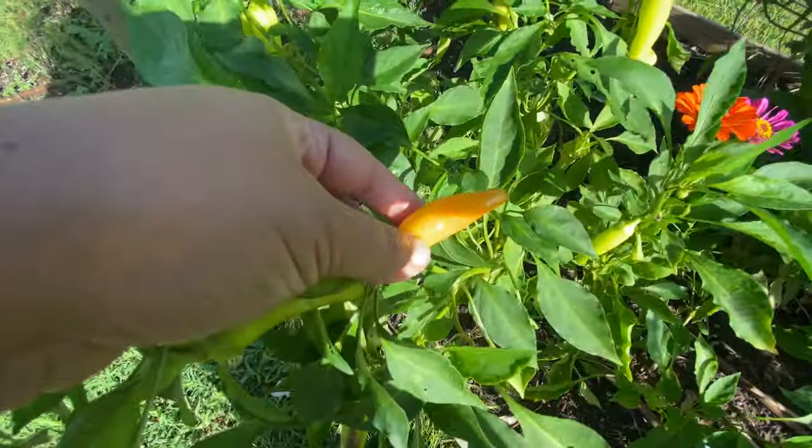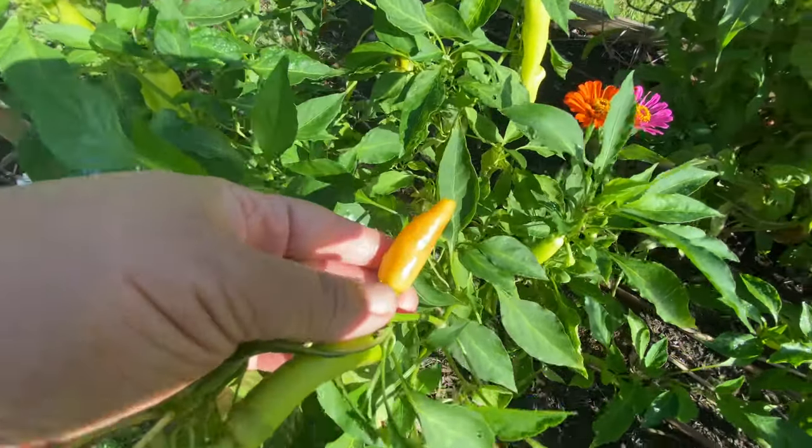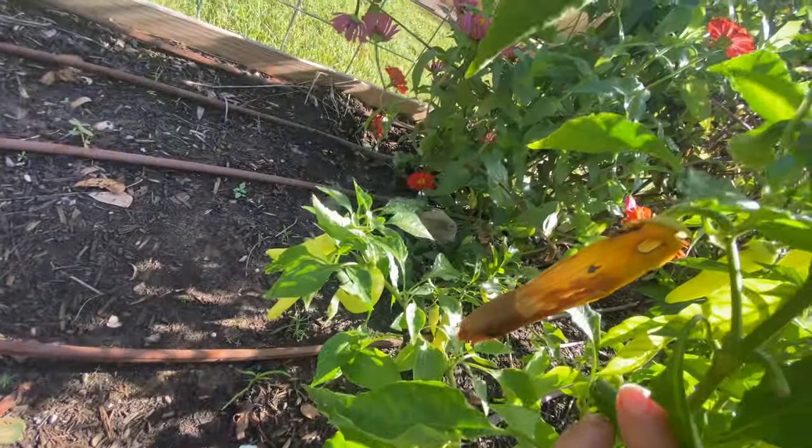Anyway, these bananas. Bananas are turning orange before they get any size. And this one's like rotten. Yeah, we got pests.